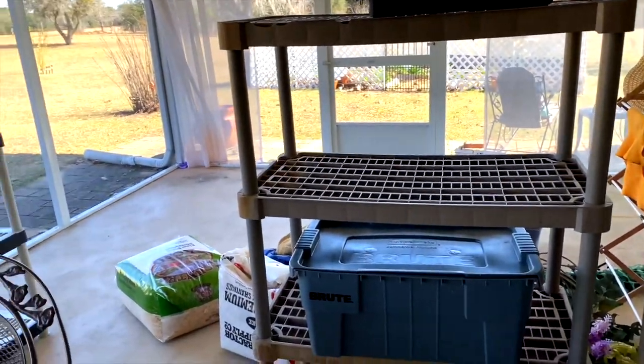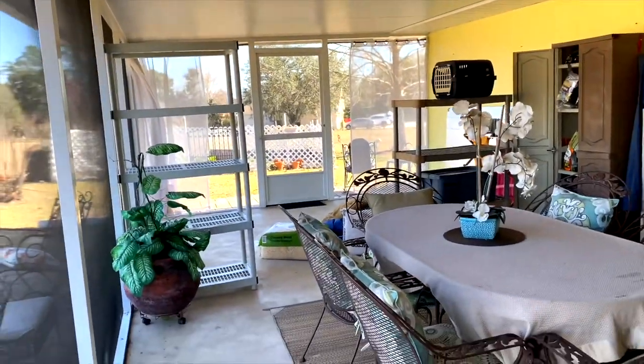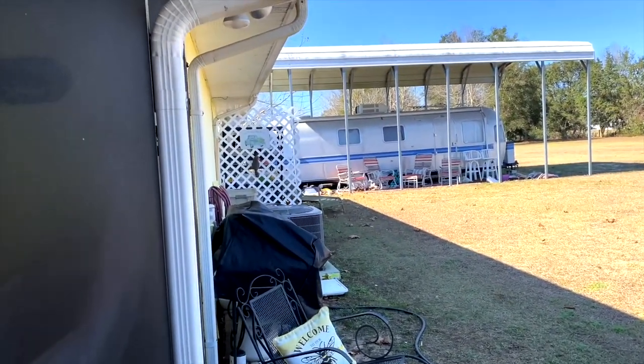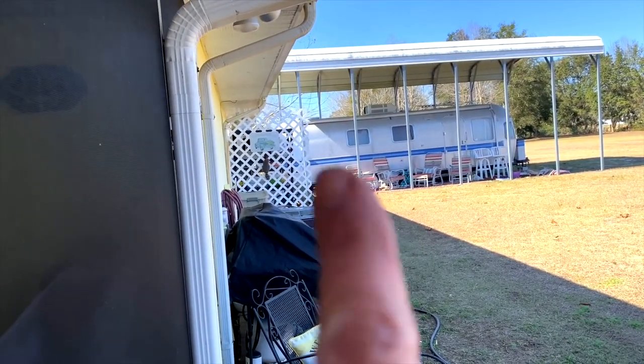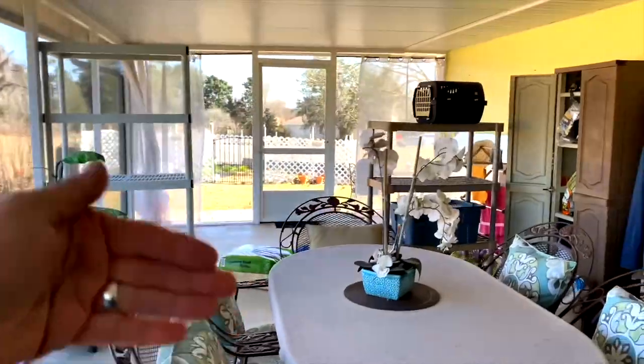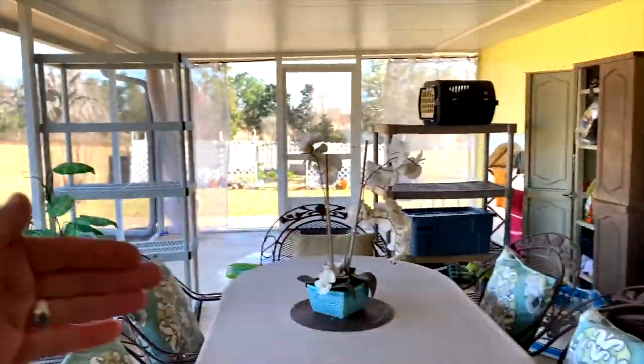This part will get done later. And that's what it's looking like. So I don't hate it. Now I have this lattice here that I put up for privacy when I was in the potting area. So I'm going to take it down because I'm not going to need it here anymore. And I'm going to end up using it here on this side. So I'll probably have to buy a couple more.